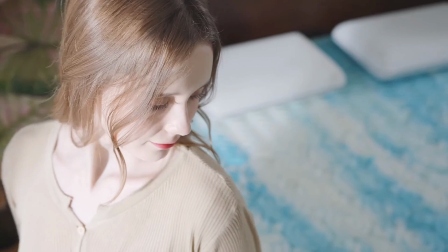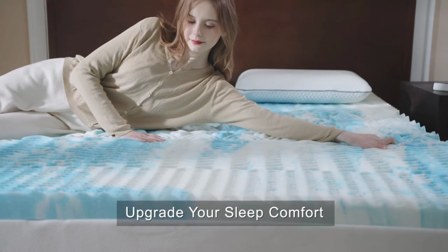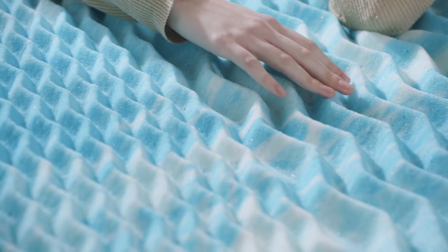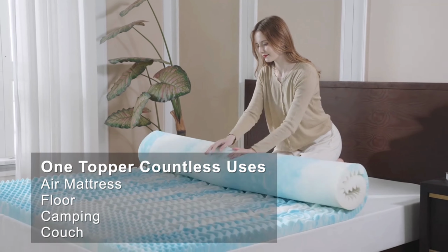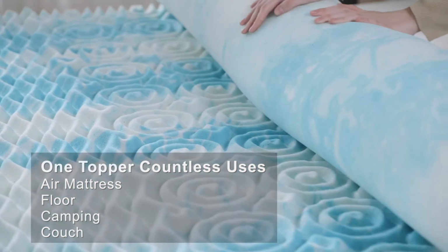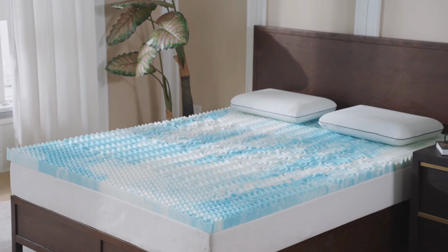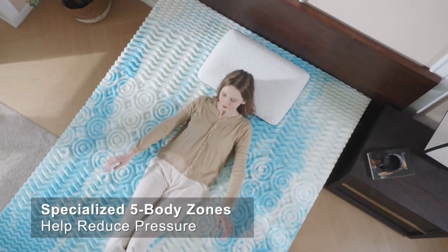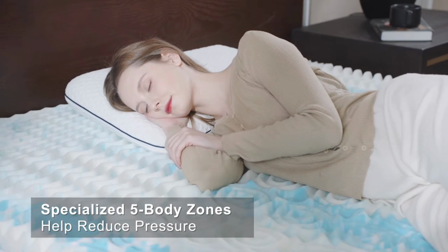Made from CertiPURUS certified high-density memory foam, it offers the perfect balance of comfort and support. Upgrade your old mattress effortlessly with the Core Mattress Topper. Simply lay it flat in a ventilated area for 24 to 48 hours to let it expand to its full size. Enjoy a cozy, stable sleep experience every night.